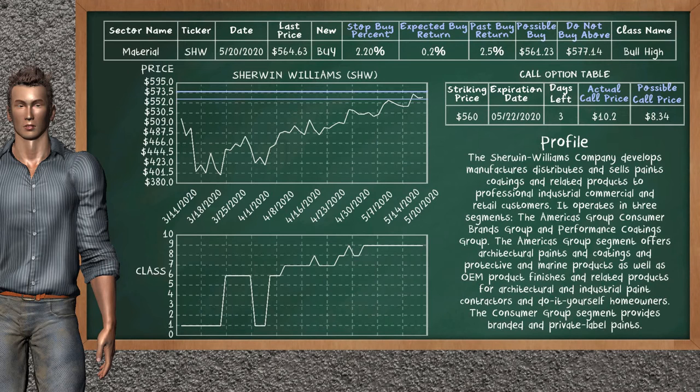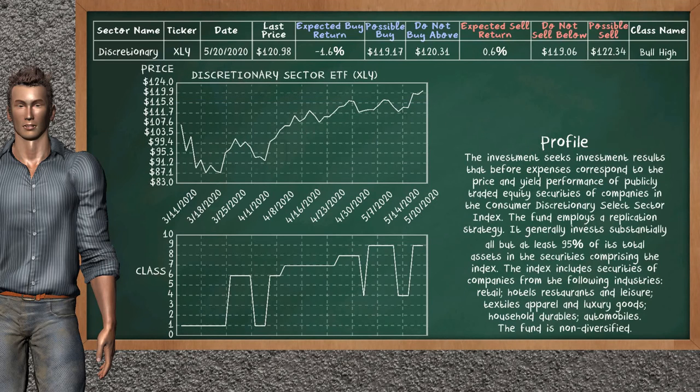Sherwin-Williams is a weak buy suggestion. It is on a bull high class. In the past, our analysis shows you that it has given an average buy return of 2.5%. You may expect now a buy return of 0.2%. We suggest to buy it at a maximum price of $577.14, but we expect a possible buy price of $561.23. In addition, we suggest to stop buying Sherwin-Williams.